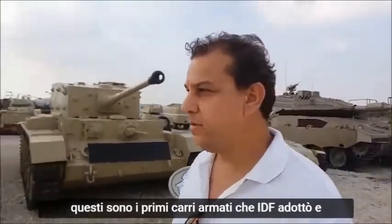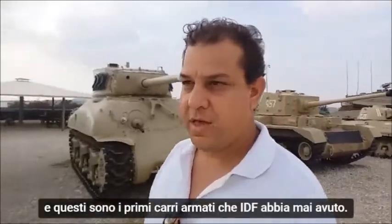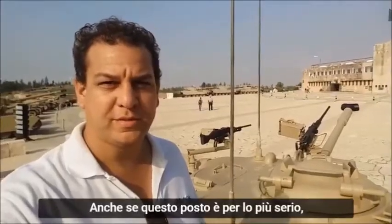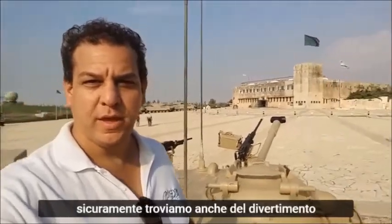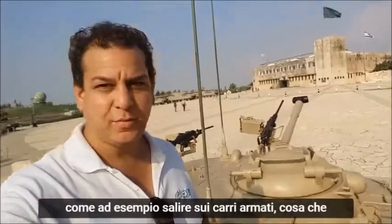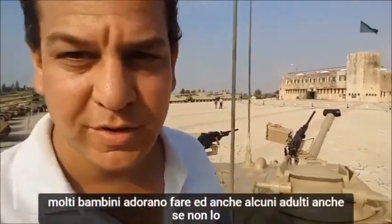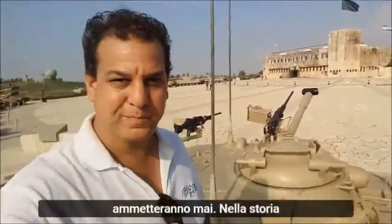and we see the British Cromwell, and then we see the Shermans. These are the early tanks that the IDF ever had. While this place is mostly serious, of course, there are also some fun parts here, such as climbing tanks, which is something that many kids love to do, and also some adults, but they will never admit it.